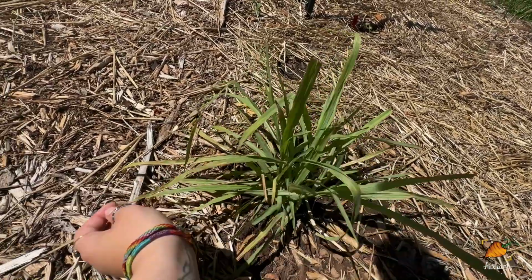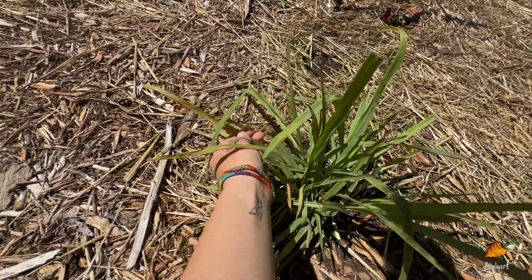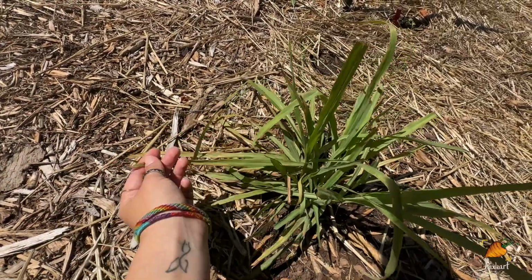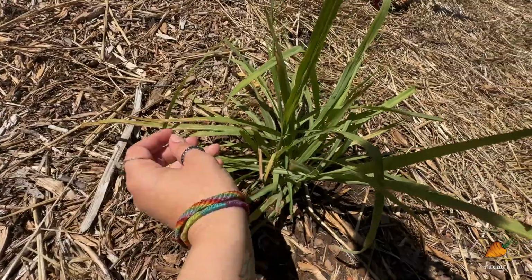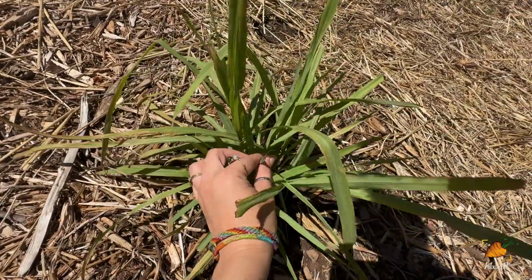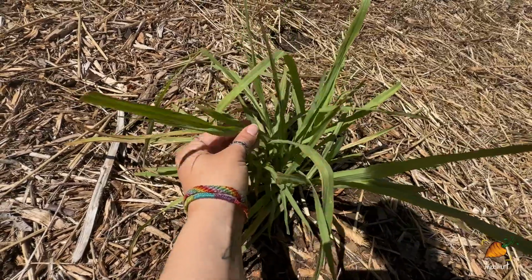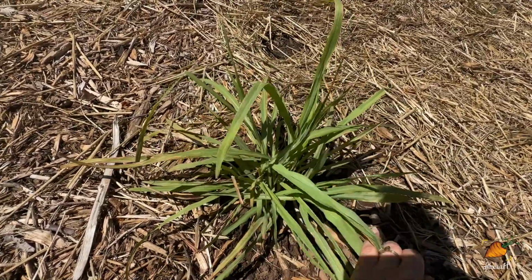It's looking a little rough. I left it outside when it was a little bit too cold before I transplanted it, so it's not exactly happy with me, but you can see the new growth coming in here is looking really green and happy, and that's all I need to know that the plant is going to recover and be okay.